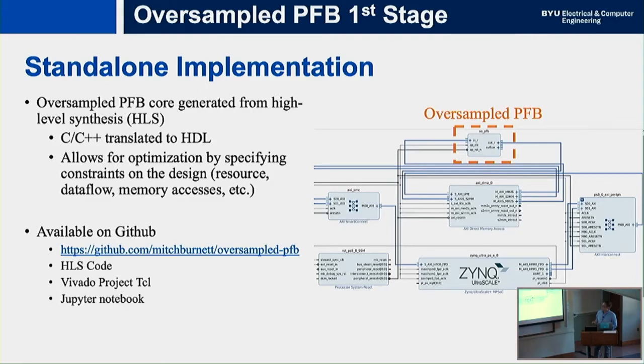And everything's available. You can grab my HLS code and the Vivado project, which will generate this project and step you through a Jupyter notebook. I have an oversampled polyphase filter bank, a DMA engine, and my MPSoC. I'm generating samples in Python, shifting them out via DMA over to the oversampled polyphase filter bank, bringing them back, and then doing the second stage, the FFT, in Python to show that there's no scalloping losses.